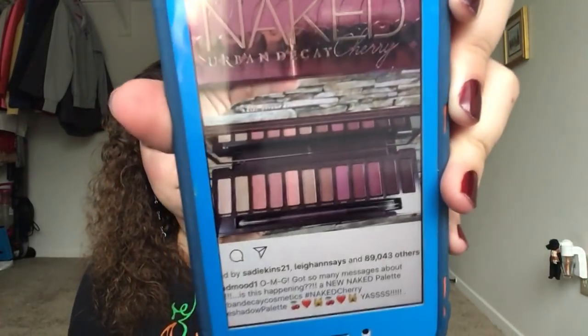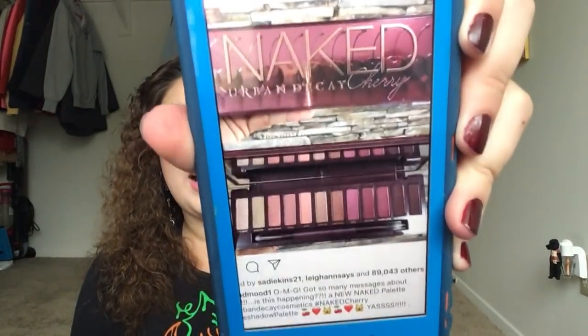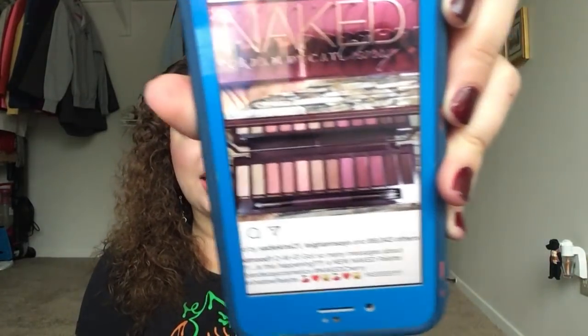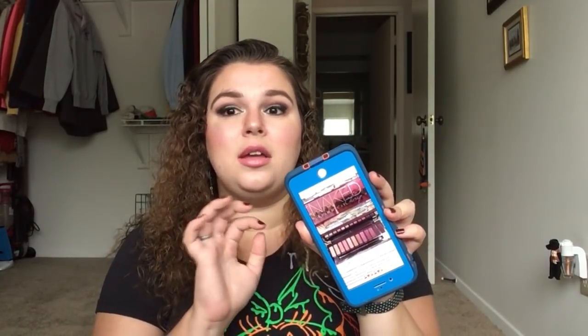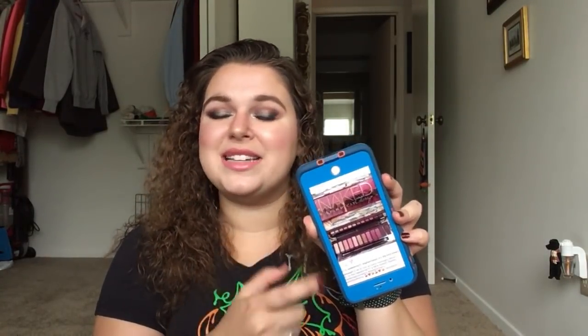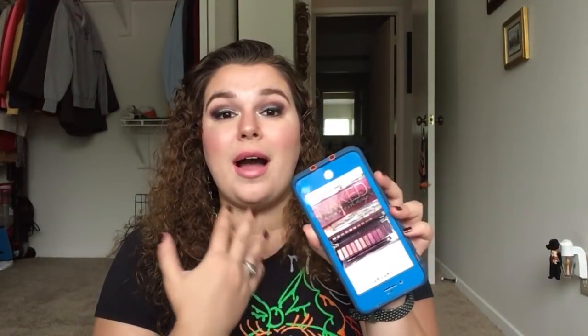Now the shades themselves, I think they look fine. They're pinky, I like pink shadows, they're some of my favorites. I actually don't own any Naked palettes, any of the 5 that they've ever came out with. Yeah, 5, that is correct. So I'm not opposed to Naked, I've just never been super inspired by it.